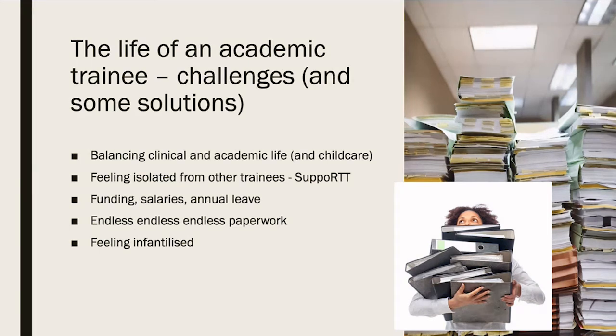So, as I said, I've canvassed the opinion of various other academic trainees, and I've tried to do a bit of a thematic analysis around some of the challenges that are faced. I am aware that as educational supervisors, you often can't fix these things, and I don't think we're expecting them to be fixed, but I think often to have a little bit of insight into what people might be wrestling with.